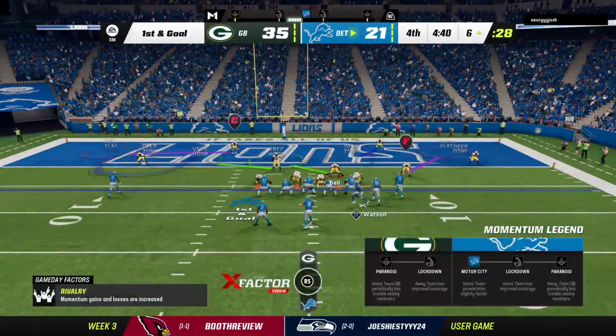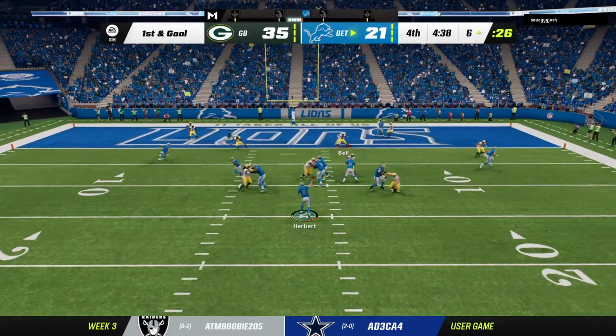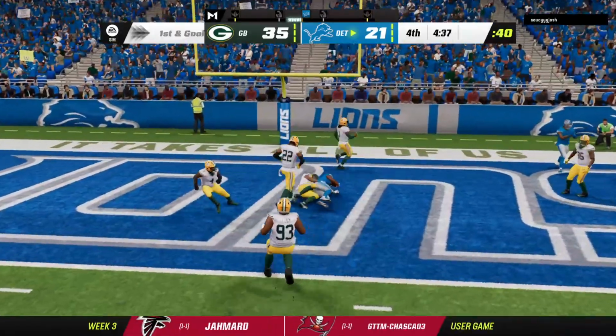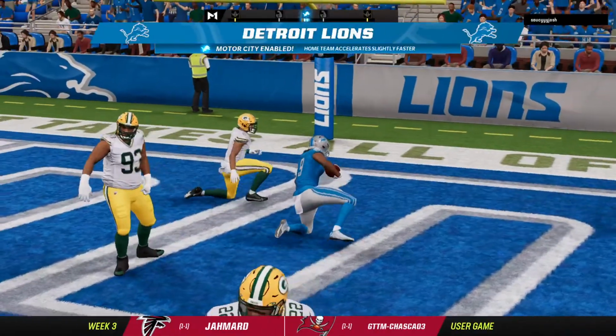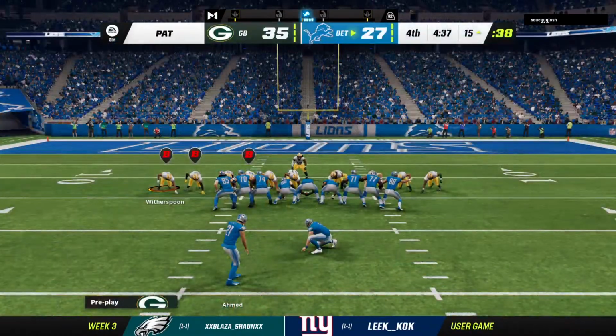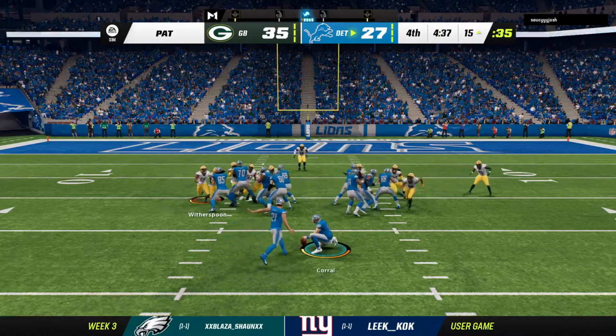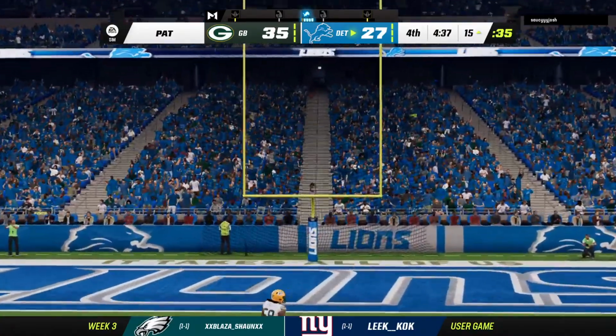They'll bring a receiver in motion left. Herbert back to the air. Open man, and he's got Williams. Touchdown, Lions. It's a 6-yard touchdown pass, and the Lions have made it a one-score game again here in the fourth.